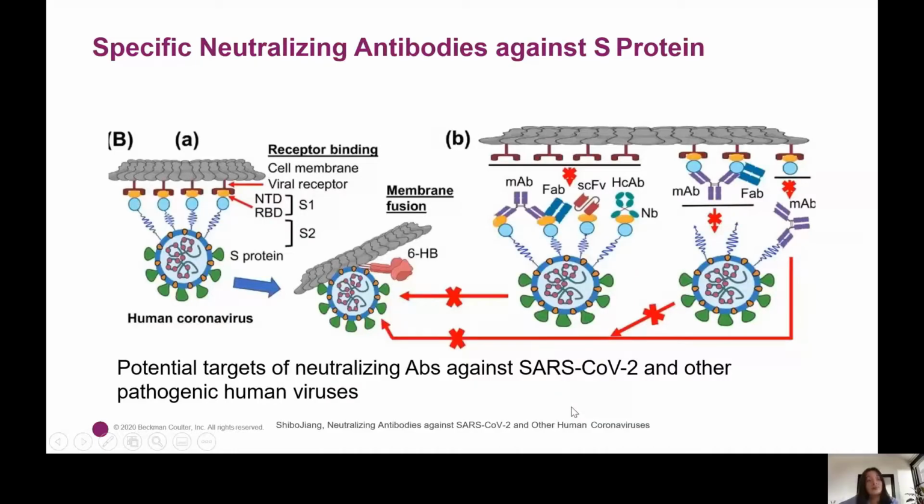So talking about antibodies, what are the antibodies that we are interested in when it comes to COVID-19 management? We're interested in specific neutralizing antibodies against the S protein or spike protein. And why is this so? So this is the coronavirus with its crown of spike proteins. And it is this spike protein that mediates the entry of the coronavirus into the cell through its binding to the ACE receptors here.